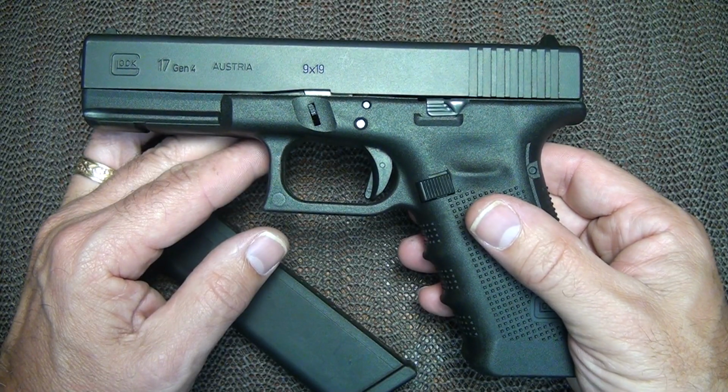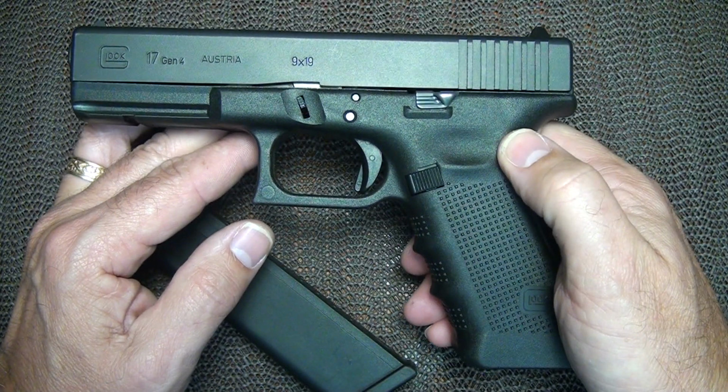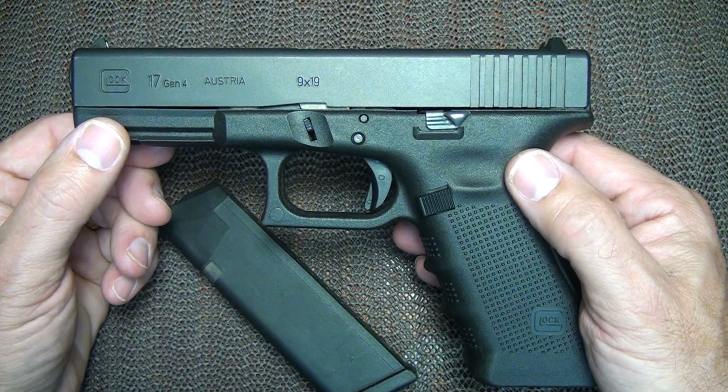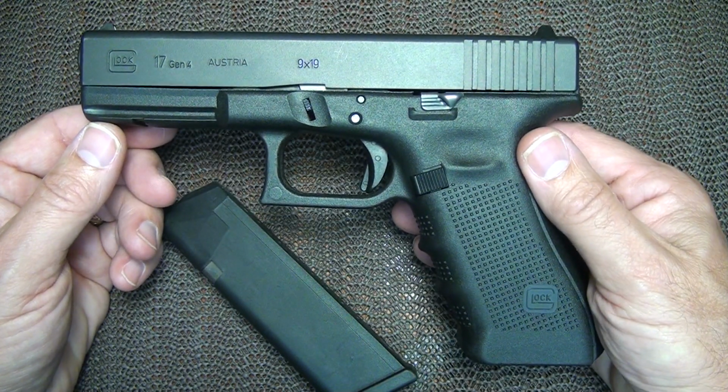Once you pull the slide back, you just pull the trigger. Take your magazine out with your magazine release. Just a very simple gun. And I think that was a huge appeal to many people. They didn't have to think. They could draw it, and if they needed to use it, they could.